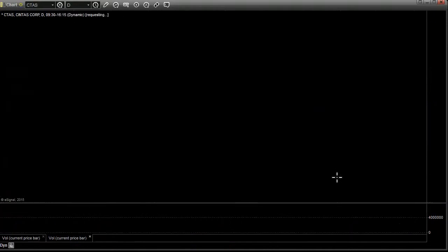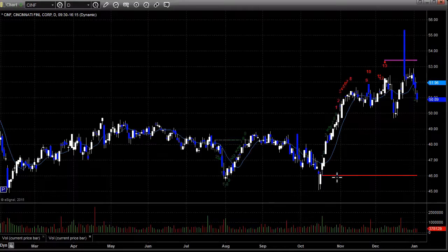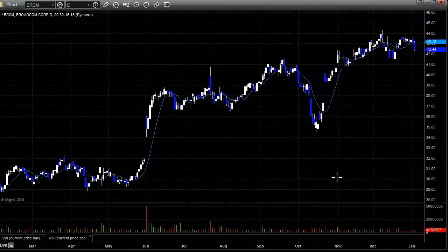Here's the CTAS. This one got a sell signal also in the last week of the year after gapping up on some news and has rolled over ever since. Here's the CINF. This one's interesting. You got a 13 sell signal. You headed lower for a couple days. You came back up. You gapped up on news and gapped above the pink line, but immediately came back and closed below it. So you never violated the line from the sense of closing above it. And now we're heading lower. So you would say, although it's awkward, that this one is working, never closed above that pink line.